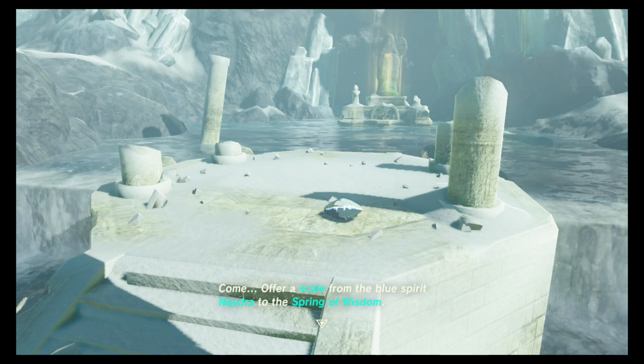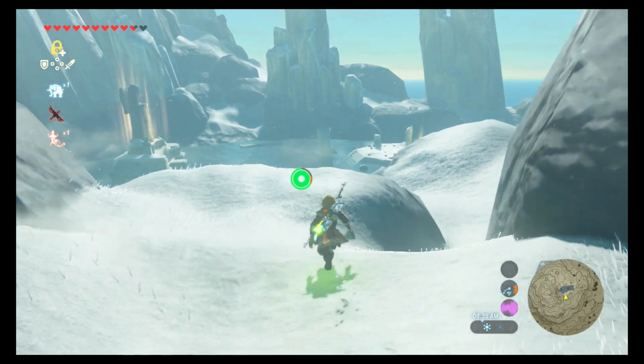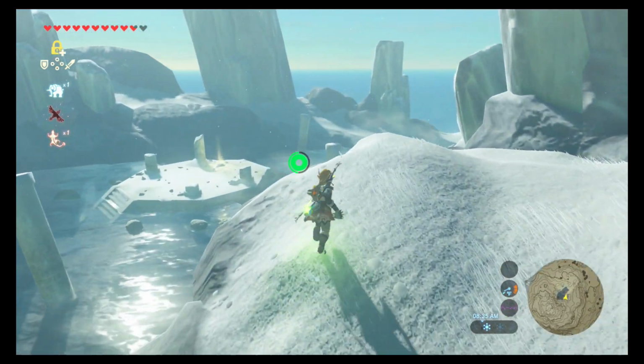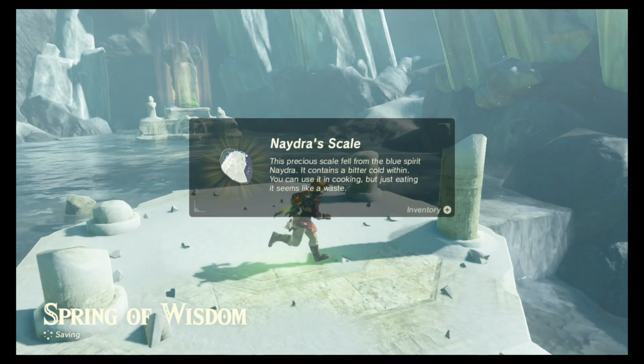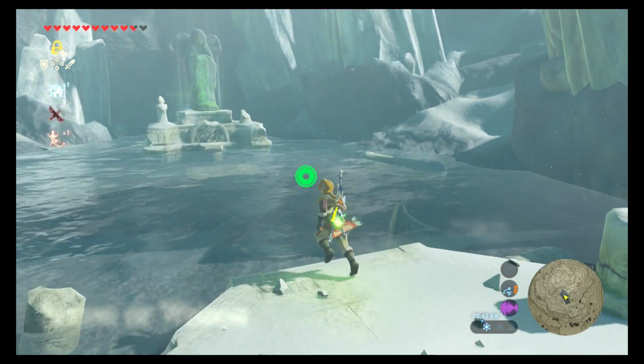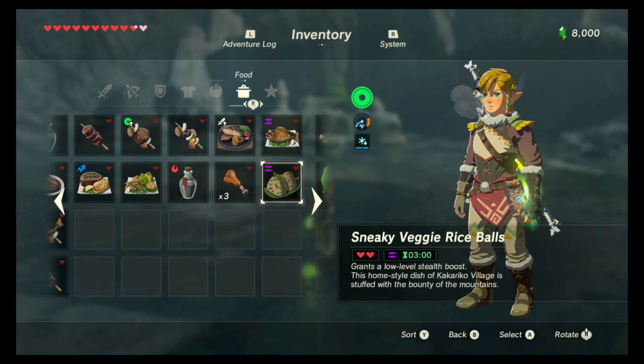Your scale, come, offer the scale to the blue spirit, the spring of wisdom. So I guess this is where Zelda should have gone, because she went to the spring of power. And she didn't even offer a scale. You're not going to get your wishes answered if you don't offer a scale. Anyways, let's all put it into the water, shall we? I guess this was all worth it at the end.